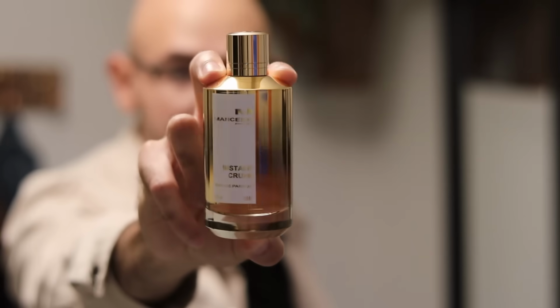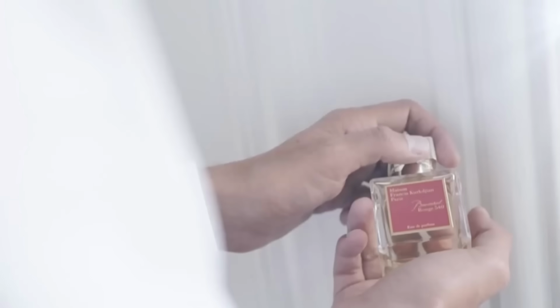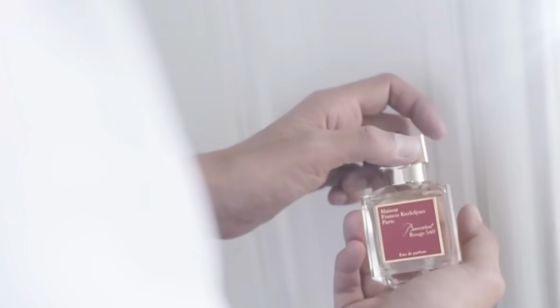And then we have Mancera's Instant Crush. Basically, the one thing you can always guarantee from Mancera is that they give you performance. They give you attention-grabbing fragrances that usually get a lot of compliments. This is no exception. This is their take on the Baccarat Rouge DNA, but I think this is much better value for money. It's not too expensive.